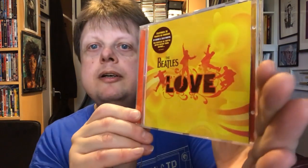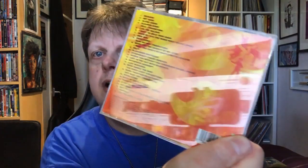And then we have Love. So this was for the Cirque du Soleil Love show. Giles Martin and George Martin. Yeah, I think this is the last thing they sort of worked on before George retired. They sort of created a new soundtrack by mixing songs and all sorts. Very interesting. I enjoy it a lot.